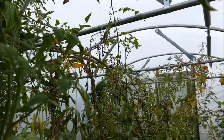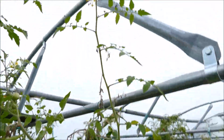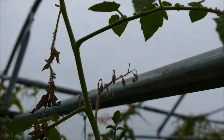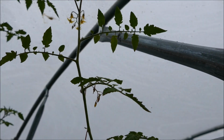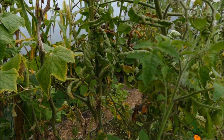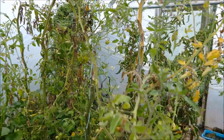So further along, these are the other varieties of tomatoes. You can see they're pretty much finished. They've still got a bit of growth on the top, but it's quite weak. In fact, a lot of the flowers are starting to become mouldy because the humidity is too high, so there's not going to be much more cropping from these. These were the Tigerella tomatoes. They haven't done as well in this polytunnel as the others. Same with this one over here.